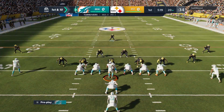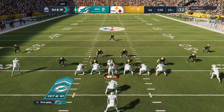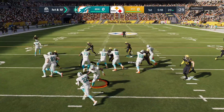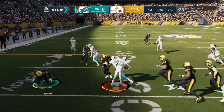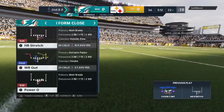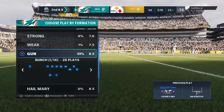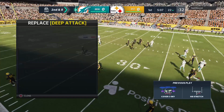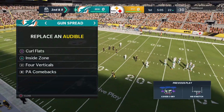Tagovailoa and the Dolphins come up 1st and 10 at the 20. They'll run for the first time here with Matt Breida, and he is brought down at the 22 after a gain of 2, and it brings up second down. Oh, that's a real nice job there by the defensive front. They just engaged and held their ground.